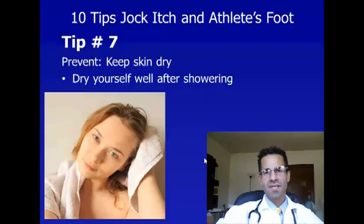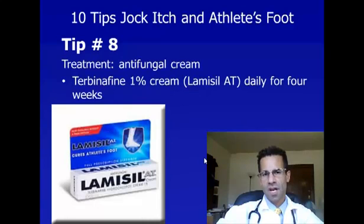Tip number 7 is to keep your skin dry. Dry yourself well, especially after you shower.